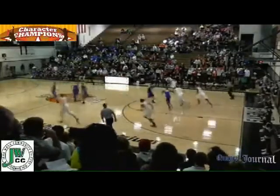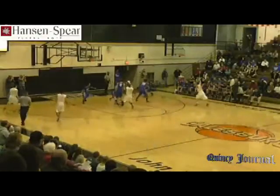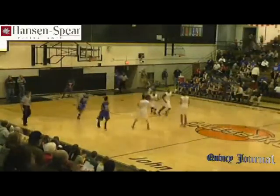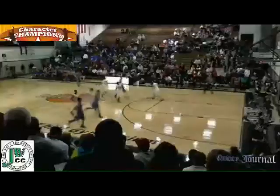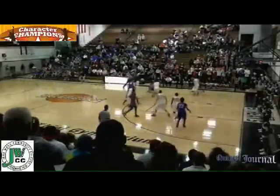Rebound taken down by Tyson Parks. Parks got in Barnell Thomas's head a little bit there. Here's a dribble drive down the baseline. It's laid up and in with a finger roll by number 15, Denzel Jones. 4-0 Galesburg leads.